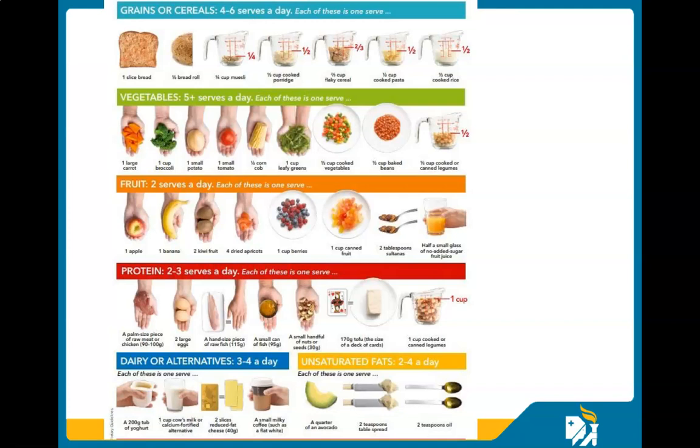So when it comes to grains or cereals, as we discussed, one cupped hand is the right portion for you. Of course, this picture has breads and processed cereals also as an illustration, but when you're suffering with liver cirrhosis, it is strictly recommended to avoid any processed food. But 4 to 6 such servings of cereals would be able to give you at least 40% of your daily energy requirements. Vegetable servings, 5 or maybe more, can be taken every day.